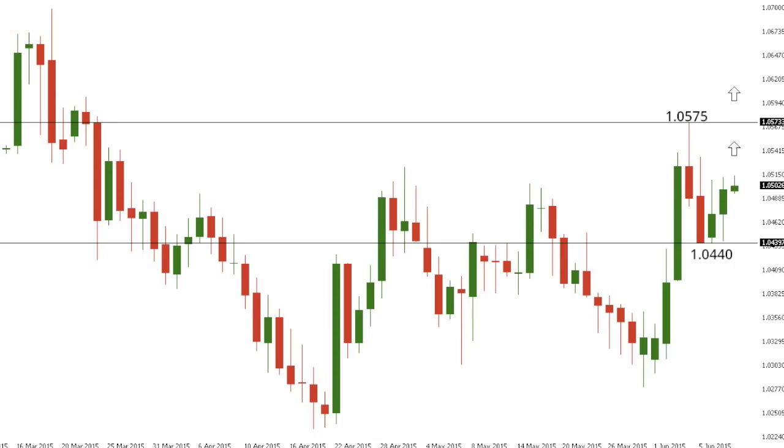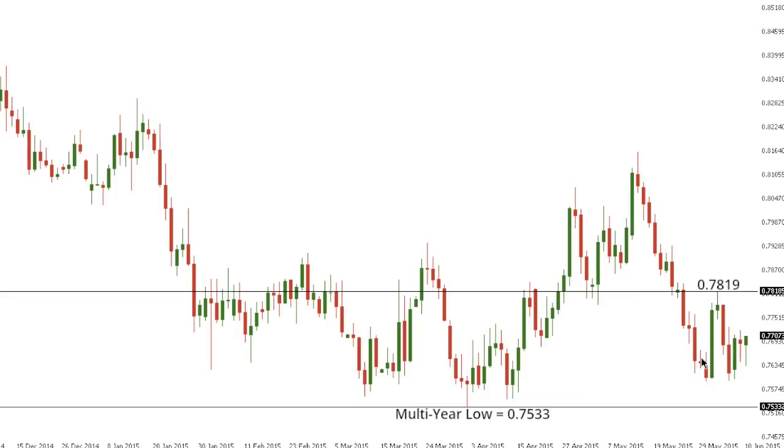Aussie dollar. Aussie dollar has been very well supported in recent trade, with the market stalling ahead of critical multi-year lows and the recent 2015 low at 75.33, though the market is still locked within a well-defined downtrend, and ultimately only a break back above recent highs at 78.19 would really compromise the integrity of the downtrend.